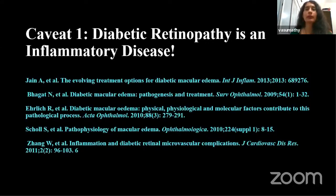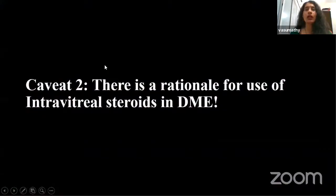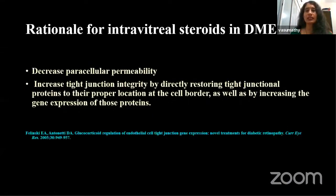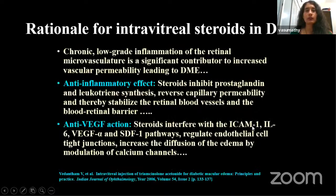Number one, diabetic retinopathy is an inflammatory disease. And we can see that in the pathogenesis, we have this chronic subclinical inflammation. Caveat two, there is a rationale for the use of intravitreal steroids in DME because they do decrease the paracellular permeability and improve the tight junction integrity. So many anatomic, physiologic, as well as biochemical factors which cause the DME are affected by steroids, and steroids have both an anti-inflammatory and anti-VEGF action.